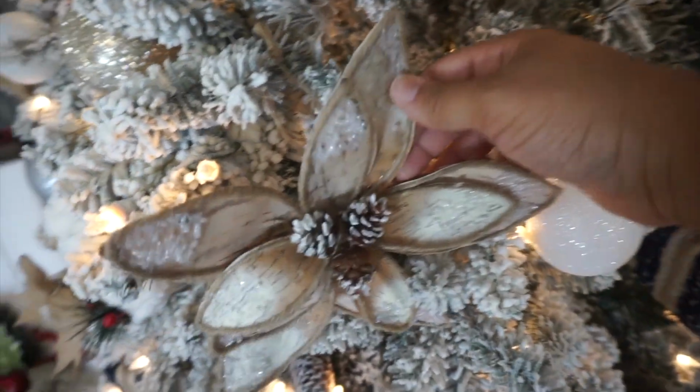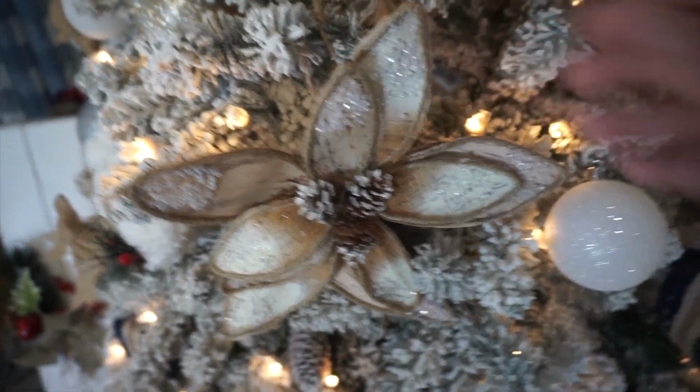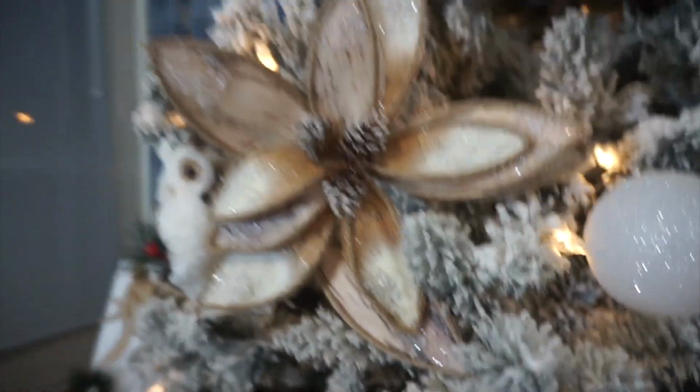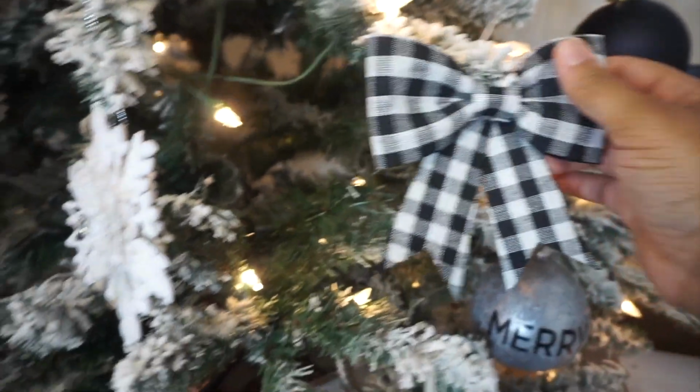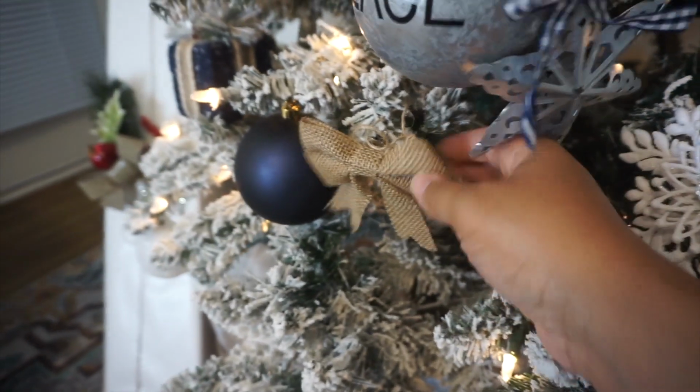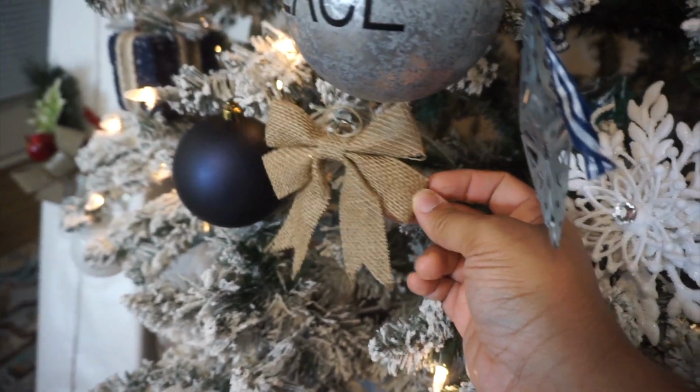These beautiful, weird wooden looking bows are also from the At Home store. These are from the At Home store as well. And yeah, that's pretty much it. I have a lot of these burlap bows that are from Hobby Lobby as well.